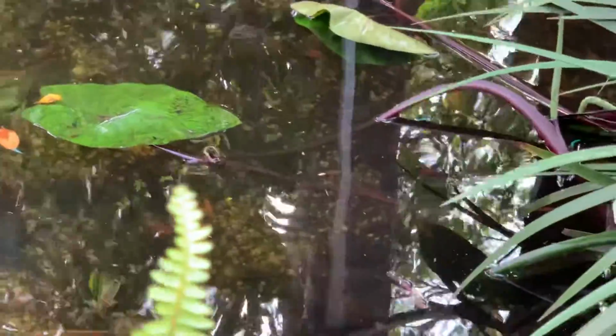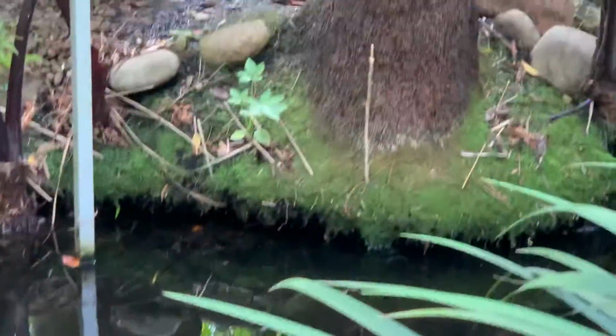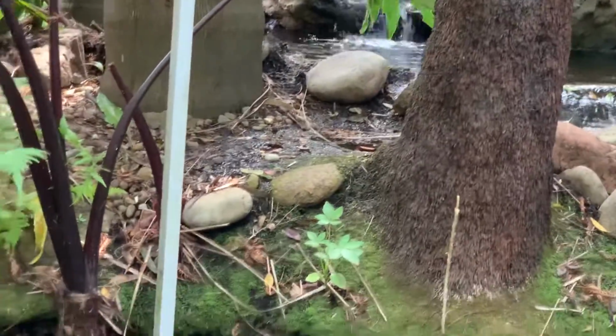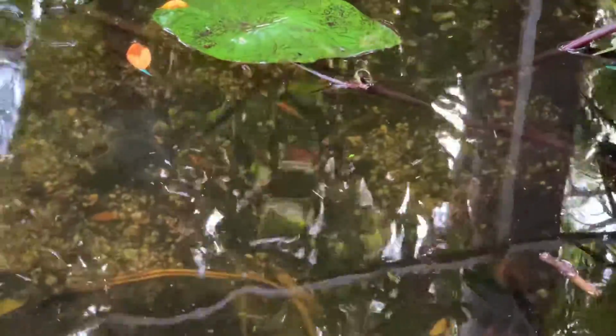And if the pond's fairly dirty, I'll tend to hardly feed at all. If the pond is clean, I'll tend to feed a little bit more, because you'll be surprised how much there is in the environment for the fish to actually scavenge on. So some ponds are literally never fed because there's enough going on in the environment to actually feed them.